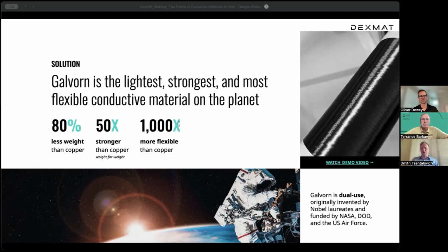And we've done more scientific testing. There's a publication with a research group in Korea that did cut resistance testing comparing Kevlar, glass fibers, Galvorn, and Galvorn basically outperformed all of them by a significant margin.